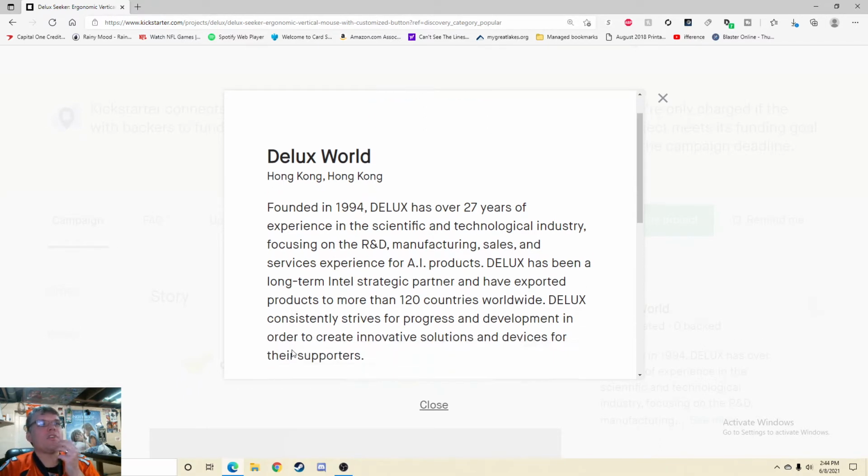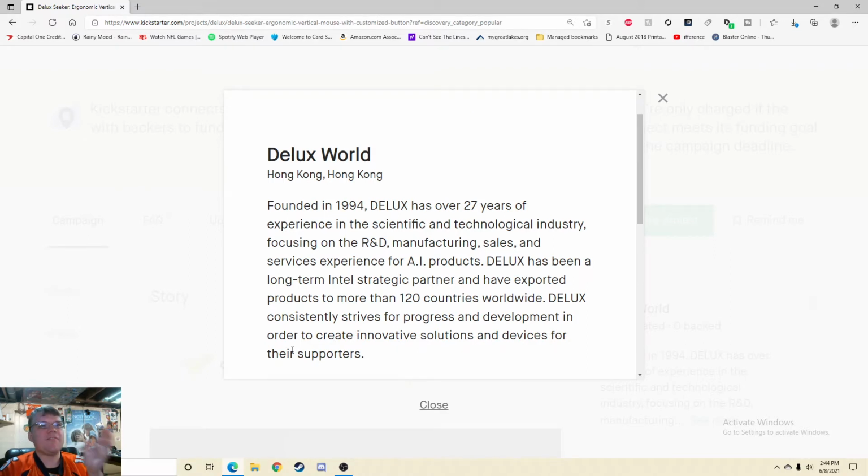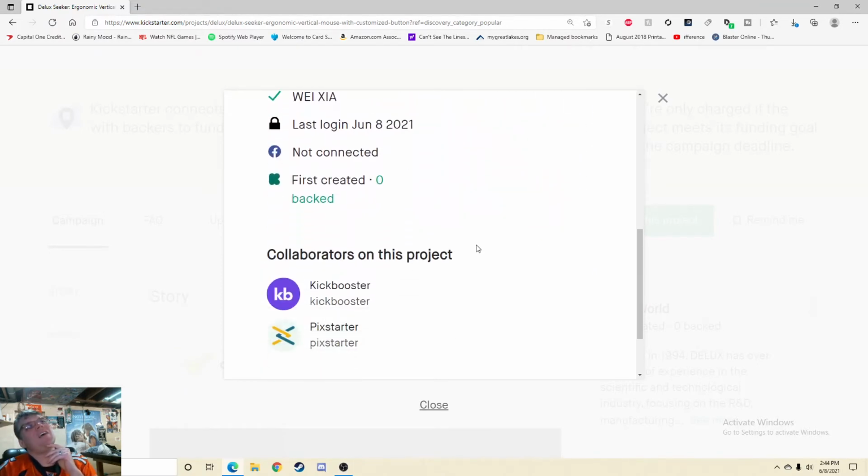Founded in 1994, Delux has over 27 years' experience in the scientific and technological industry, focused on the R&D, manufacturing, sales, and service experiments for AI products. Delux has been a long time Intel strategic partner and has exported products to more than 120. I need a website. Oh, no, no, no, no.